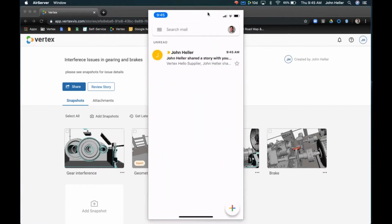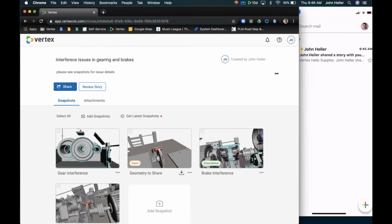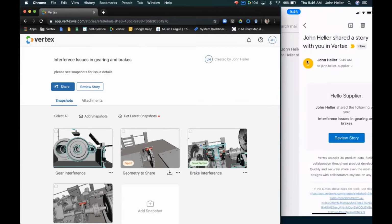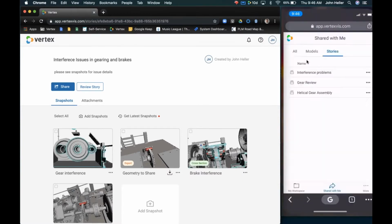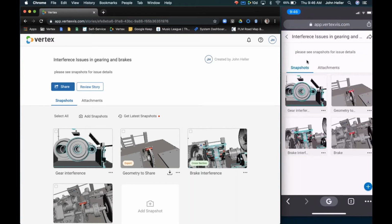And you'll see on my mobile device that I have now received this story. And I'm going to click on this story. I'm going to click review this story. And because I previously logged in and created a username and a password, I'm going to get direct access into this story. So now what you're seeing on my desktop on the left is now being experienced by somebody on the go on their mobile device, as you see here on the right.